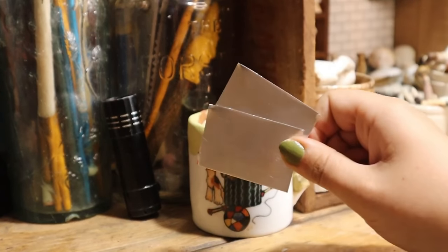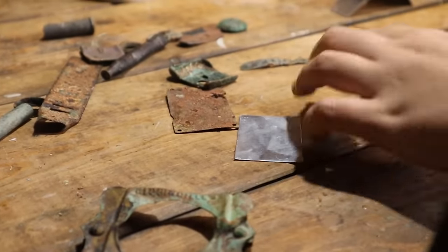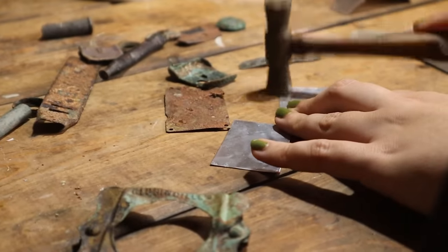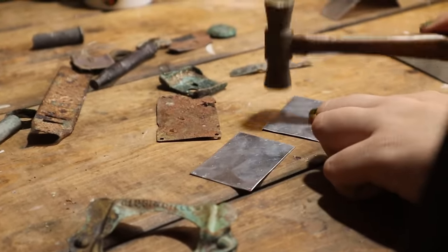Fancy transitions. For your hammer. Tiny again. Hammer. Not sure how much it's doing, but... Well, it's just sort of flatten it then.